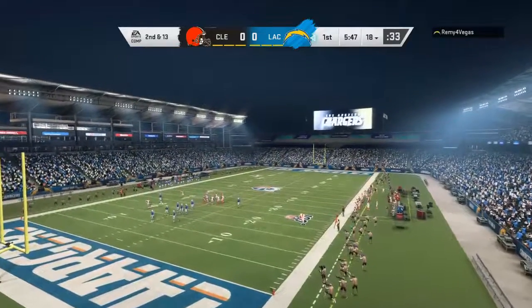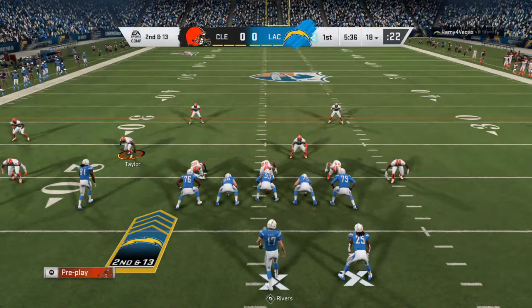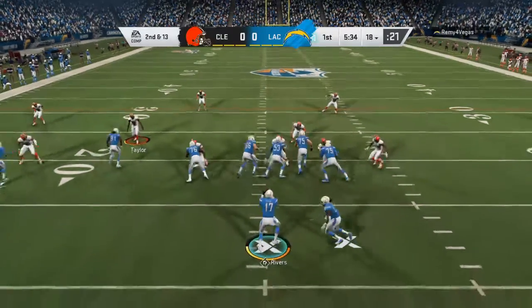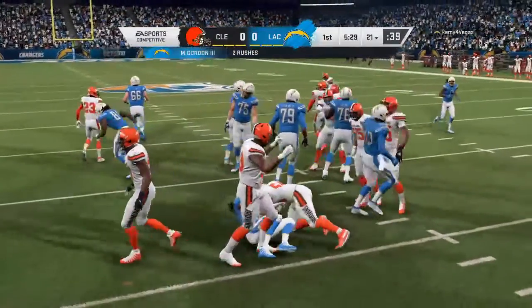That'll set them back with a loss of 3 on the play, and it'll bring up a 2nd and 13. Now they run from the gun with Gordon. A limited running room as he'll get about 3 to the 21.